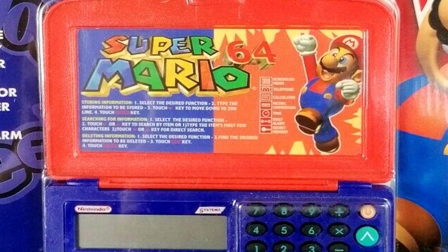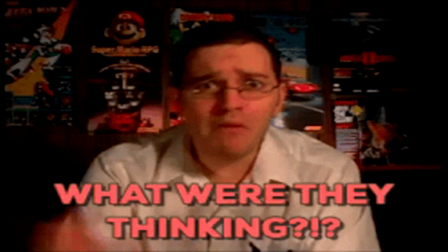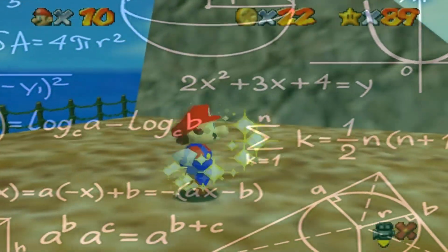This is just like the weirdest Super Mario 64 merchandise I've ever seen. Like, what were they thinking? Take the square unit of 4 divided by pi, and that's how you get the star in Tall Tall Mountain.